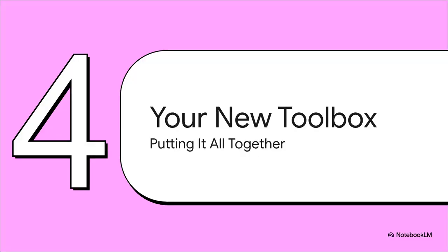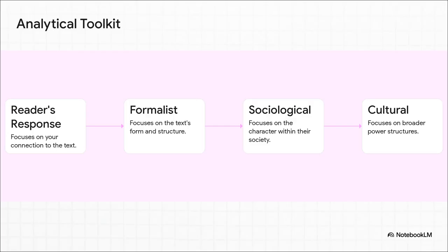And there you have it. Just like that, 4 powerful new tools are in your analytical toolbox, ready to help you see stories on a much, much deeper level. I mean, just look at the journey we took. We started with the most personal thing, our own response. Then we zeroed in on the text itself. Then we looked at the society inside the story. And finally, we zoomed out to the world outside of it. You now have the tools to analyze a story from the inside out.